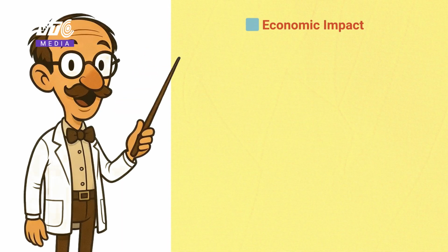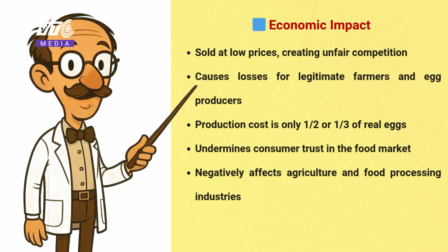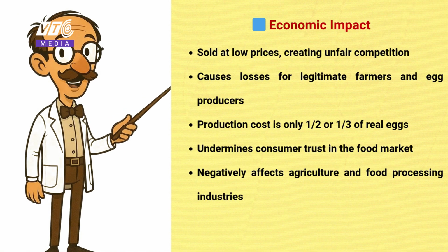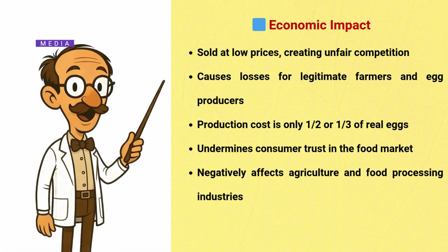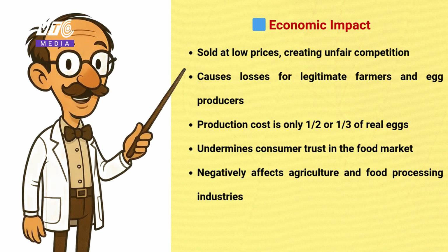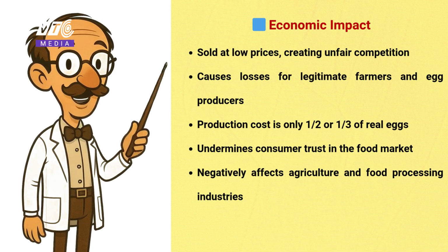Economically, fake eggs are sold at low prices, causing significant losses for poultry farmers and legitimate egg suppliers. It is estimated that the production cost of fake eggs is only half or one-third that of real eggs, creating unfair competition. Moreover, incidents involving fake eggs erode consumer trust in the food market, negatively impacting the agriculture and food processing industries.